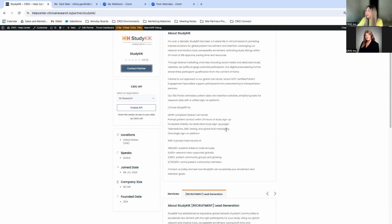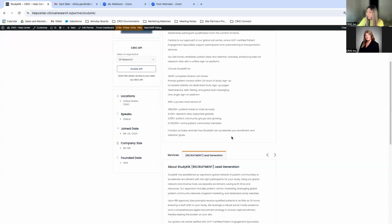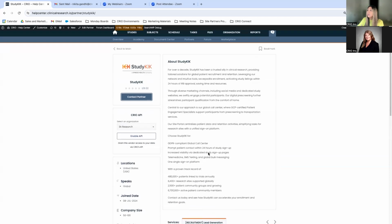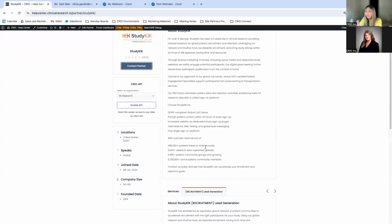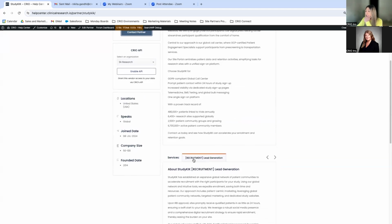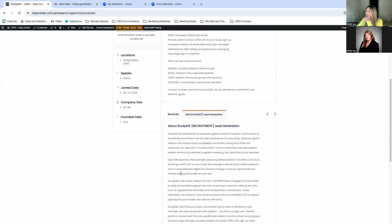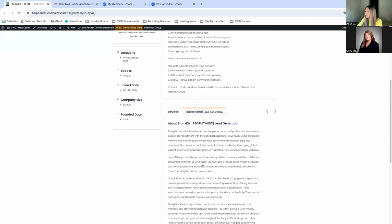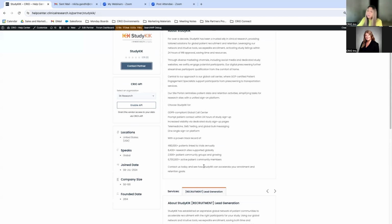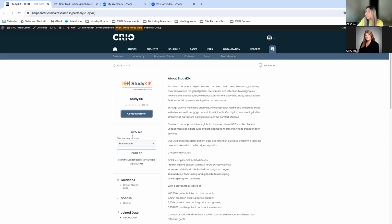And also, as you can see, all of our listings are in a standardized format. So it's easy to know whether a vendor is offering the service that your site needs right away. And you'll see in these tabs here, each service has an about section, which you can read and pretty quickly identify whether that's a vendor you'd like to talk more about working with. And then this other feature here called the Enable API button.